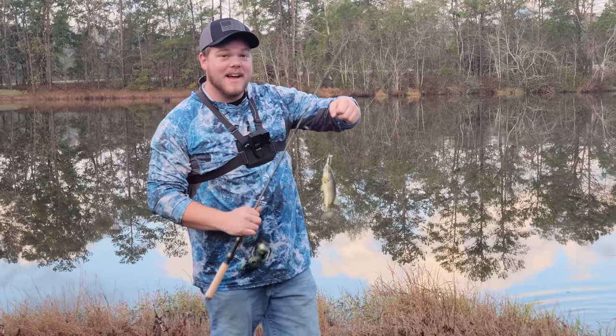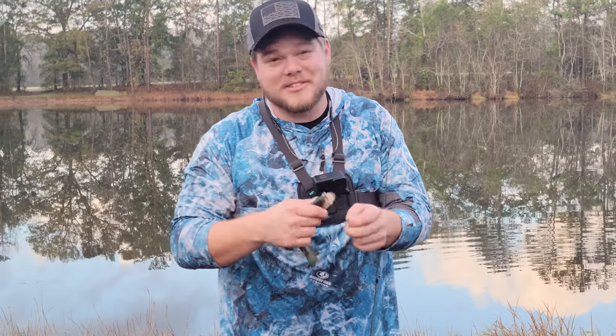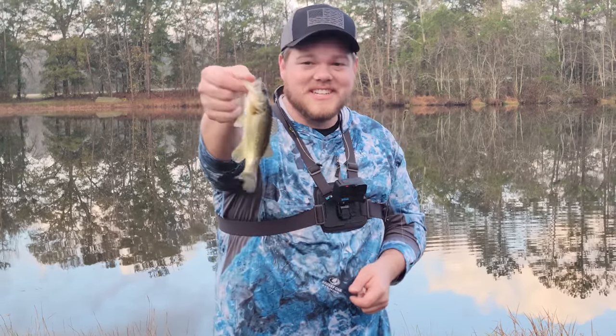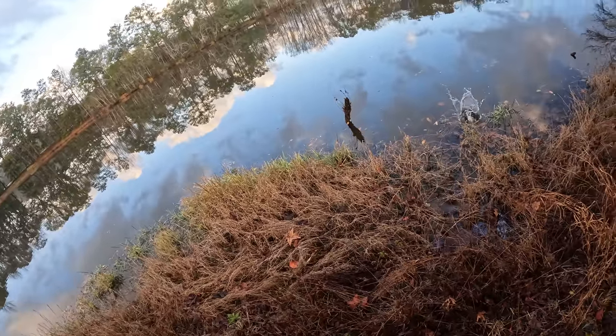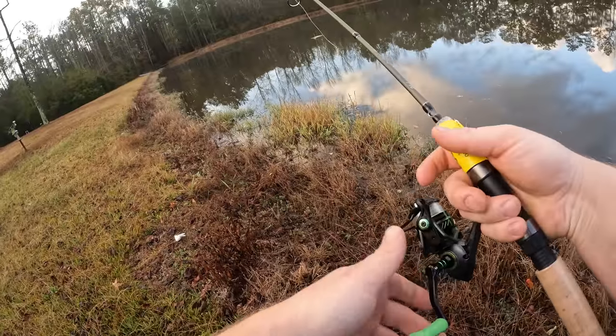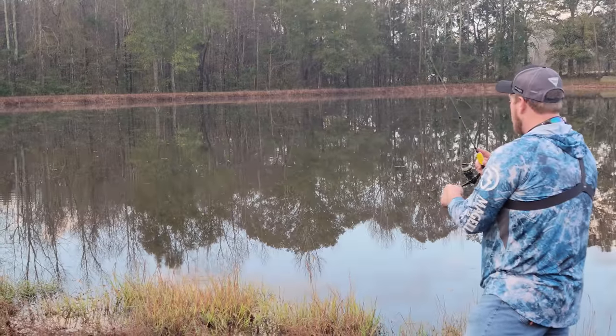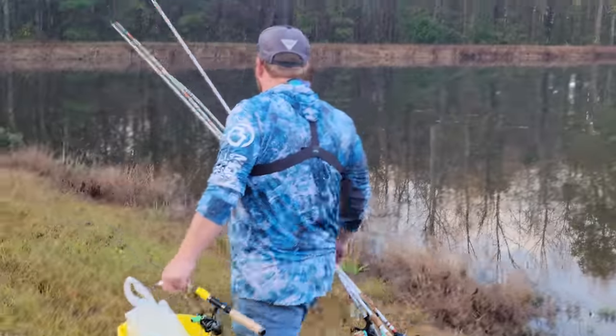All right, guys, so in a pond like this, this fish right here is in danger because there's a lot of fish in here that'll eat that fish. Little baby. Most every time that I come out here, I see a lot of bluegill sitting right over here in this corner. That's the bluegill destroyer.